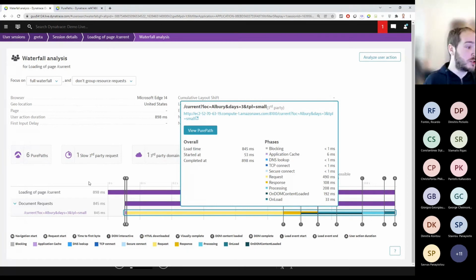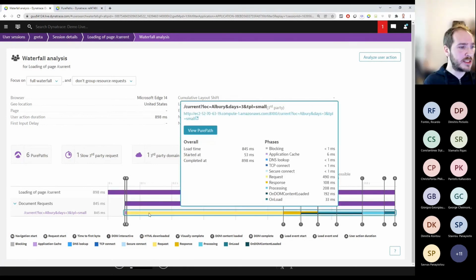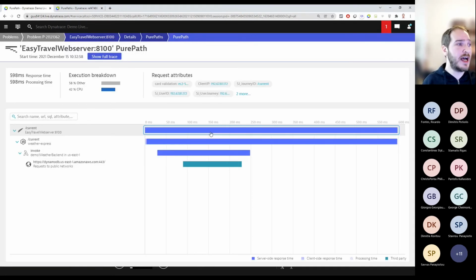So in this case here, we can see that Greta has been loading this page /current, and whenever she has been loading this page, it seems that this is calling this kind of page here on the server side. We can also see if some kind of images were loaded and stuff like that, so that might also impact the performance. But in this case, it's really just this one page here on the server side that has been loaded. And I can even drill down as far as I can see each individual execution of this function here on the server side.